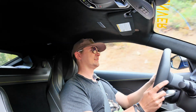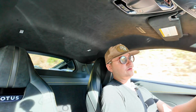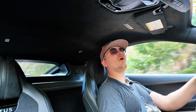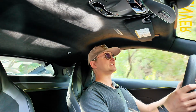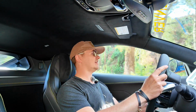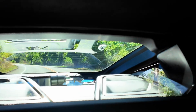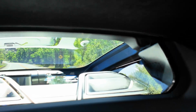This thing feels great. Steering is kind of muted. It definitely takes a lot of the bumps out of the road, but it feels good still. That's actually really cool. When you look in the rearview mirror, you can see your throttle. When you press in on the gas, you can see the little throttle moving back there to open the valves. Oh my God, that's so cool. I love that. You can just see the engine really clear actually.